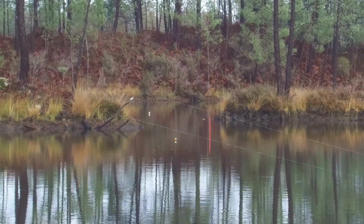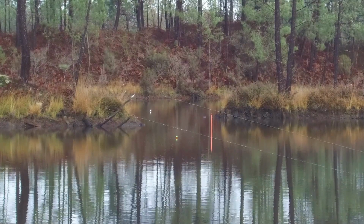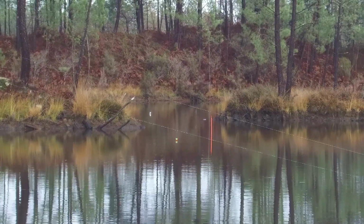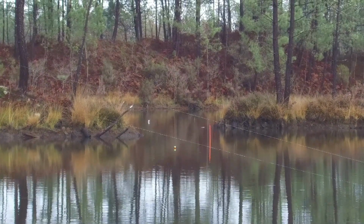Yeah, again, that's on a snowman. Real stinky bait on these ones. I'm going to try something really strong for the winter just to see if I can get them to home in on it. And that is about it.